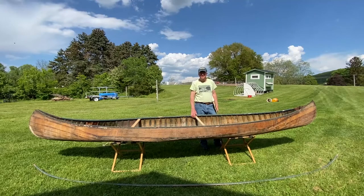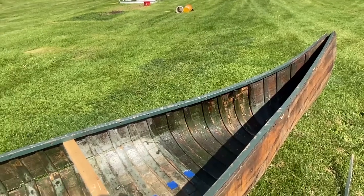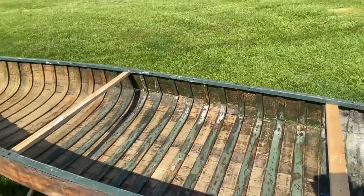Okay, this canoe is a Rushton Indian Girl canvas covered canoe, about 1910 or thereabouts. It was found by Russ Padden, who's a WCHA member, down in New York City of all places. And I decided, or my wife decided, that we had to have this and I was supposed to fix it up. So, needless to say, it needs a lot of love. There are 45 ribs in this boat, and at least 25 of them are broken, and some of them massively broken.